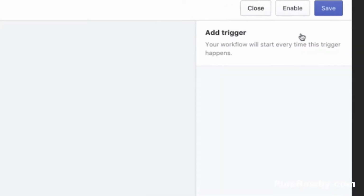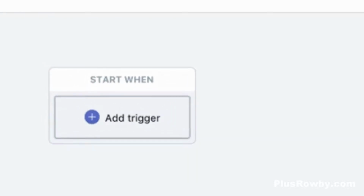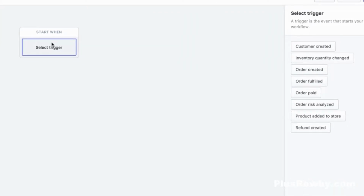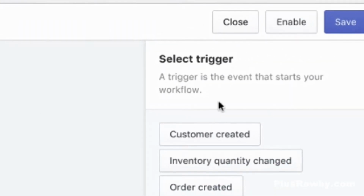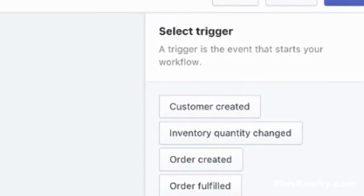workflow creating UI. So all workflows in Shopify Flow consist of three basic building blocks, and this is why they're so simple. The first thing is a trigger. A trigger, if I click the Add Trigger button, is an event that happens that causes your automation to run. So whenever one of those things on the right here happens, you can tell Shopify Flow to go and make a decision on your behalf and carry things out.